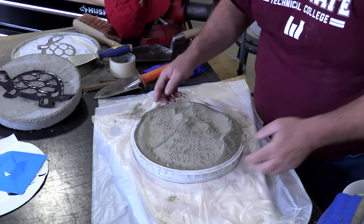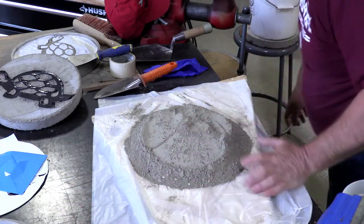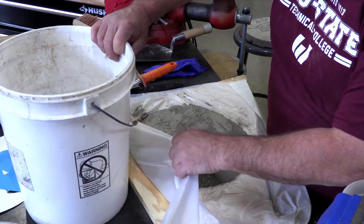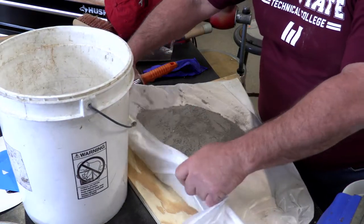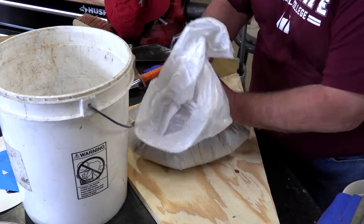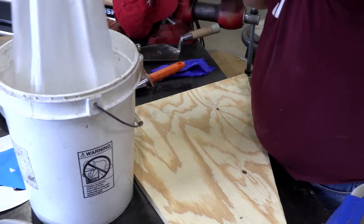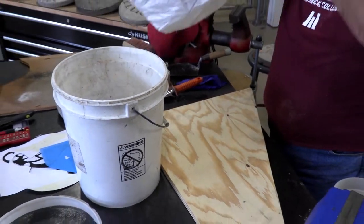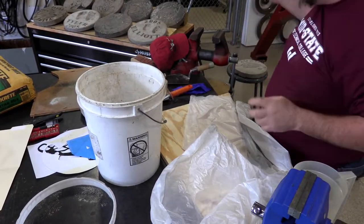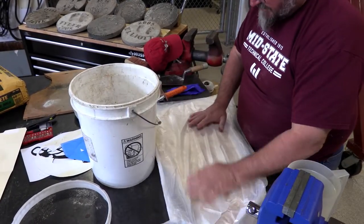This is where the garbage bag comes in really handy. Put my pail here. You see that? I'm just going to tuck all my concrete up in the bag, put it down in the pail, put my mask up. There we go. So it's really neat and clean. I can take my mask off now. It's really neat and clean, and we won't make too much of a mess.